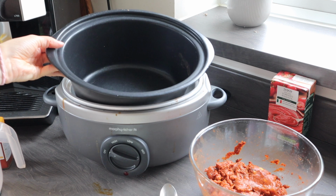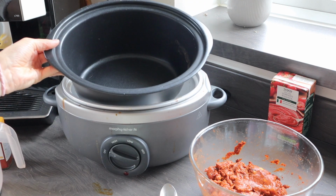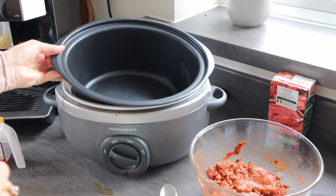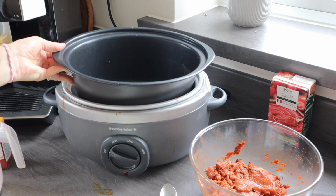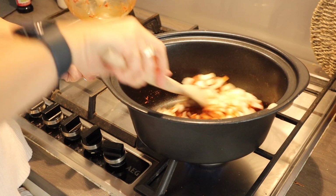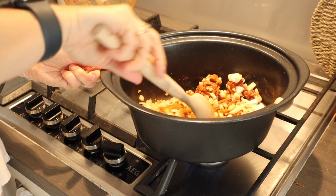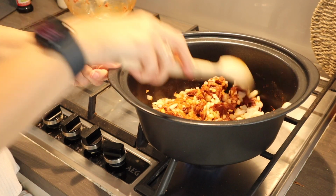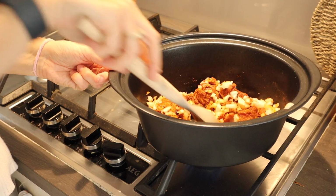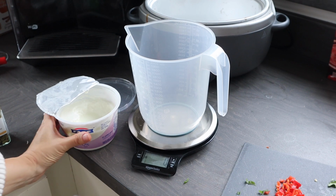But basically what you want to do is pop the onions and the lamb into the saucepan and then put it onto a medium heat just to brown it for about 5 minutes, and then put it all back into the slow cooker. So I'm just literally going to brown this and then the onions as well for about 5 minutes. Whilst the lamb's doing, I'm just going to quickly make the sauce.